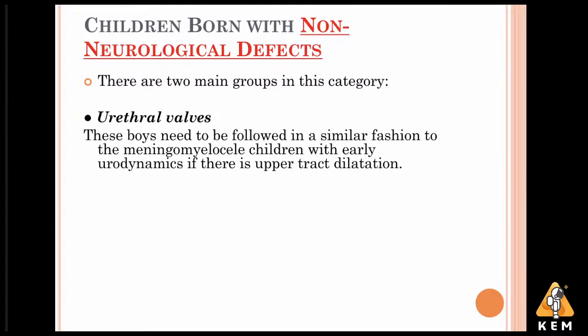In cases of neurological defects, as I mentioned, it may reflect on vesicourethral function, as in cases of posterior urethral valves in males. So they need to do urodynamics, and they need to follow in a similar fashion to myelomeningocele children, with early urodynamics if there is upper urinary tract dilatation.